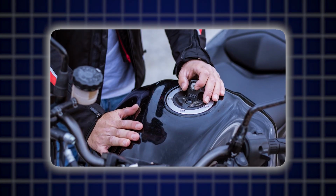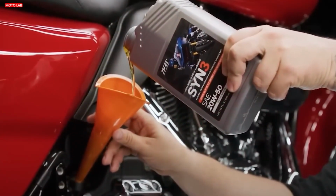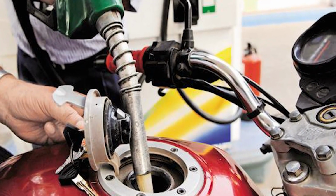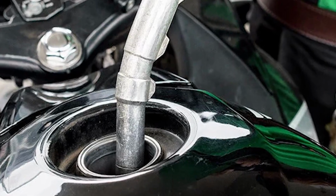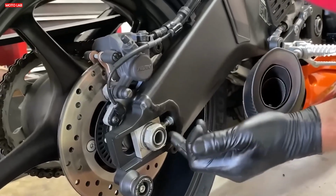Another overlooked trick: don't ride constantly on near empty. The fuel cools and lubricates the in-tank fuel pump. Running the tank dry or frequently hitting reserve overheats the pump and stirs up sediment from the bottom. Also, an empty tank rusts from inside. Keep it at least 1/4 full during normal use and full with stabilizer during long storage. Clean, stable fuel and a full tank keep your pump, injectors, and engine running strong for decades.